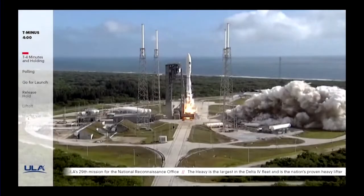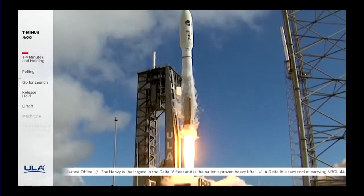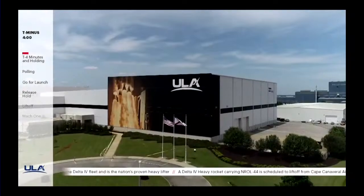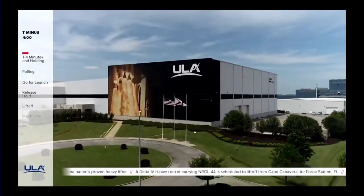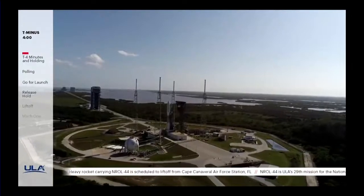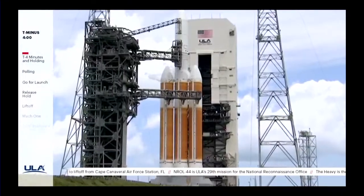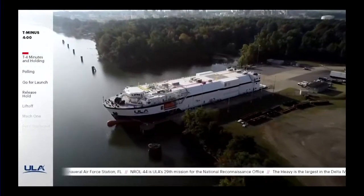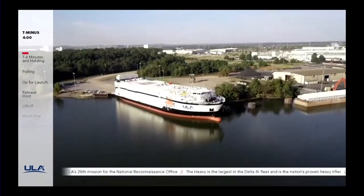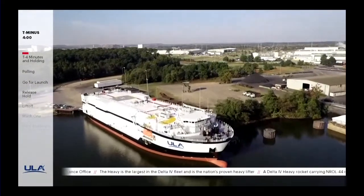With missions launched to every planet in the solar system, as well as critical national security, science, weather, and communication satellites, ULA has established a long-standing reputation for reliability and orbit accuracy in the space launch industry. At our launch site in Cape Canaveral, Florida, the story begins with ULA's Atlas and Delta rockets arriving on the RS Rocket Ship. The rocket ship is a specially designed cargo ship used to transport rockets from ULA's 1.6 million square foot production facility in Decatur, Alabama.